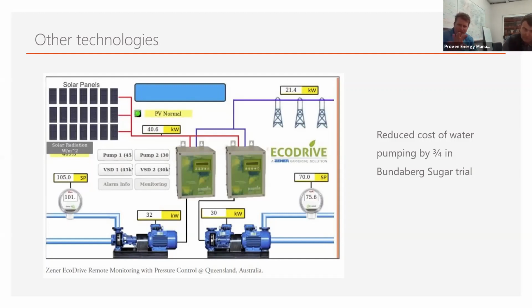And that look there is all the information we can get from the monitoring of that. It's telling us how much the pumps are running. We can get down to the liters per minute. We can put all sorts of metering and equipment in for the farmer to manage the two pumps. You can turn them on and off remotely.